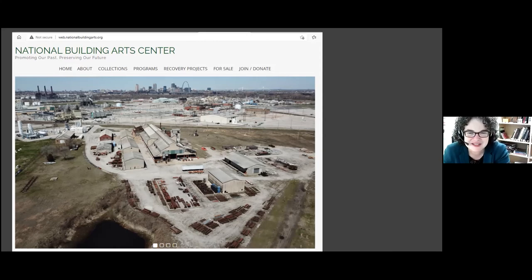And so I love this picture because you both see the buildings of the National Building Arts Center in the foreground, but then the arch and the St. Louis skyline in the background. So it's very close to us. It's like a 20-minute drive from the art museum. So the National Building Arts Center is a nonprofit. It's a collecting institution. It has just phenomenal collections, some of which are on display, others of which not exactly. But it is going to be open for tours in the coming weeks and months.